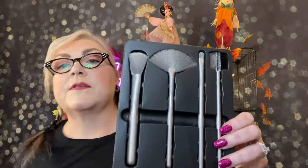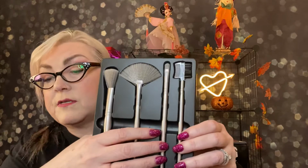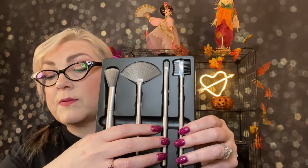Trying not to destroy the packaging. I'm not sure if I want to keep... Oh, they're beautiful. These are gorgeous. Look at those. So this is a blush brush, a fan brush, a blender brush, and a double-sided brush comb. This is really nice. I love a fan brush. I'll put that in there. I think I'm going to give somebody else the blush brush, but I will keep the blender and the brush comb set.